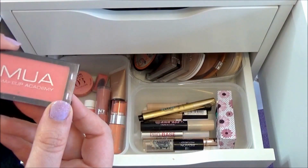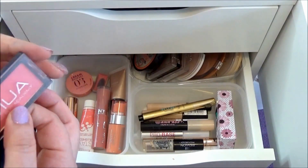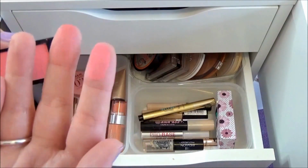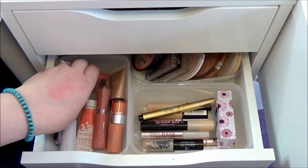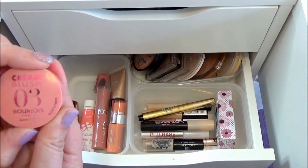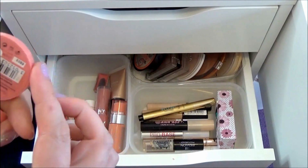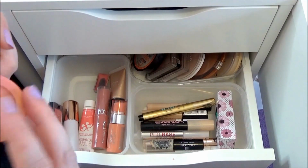Then I have, this shouldn't actually be in there, but it's just a wee MUA blusher in Bubblegum, and it's just a little powdery one, again very pinkish. This here is the cream blush number 3 from Bourjois, and I love this. This is lovely.